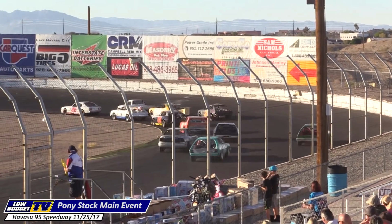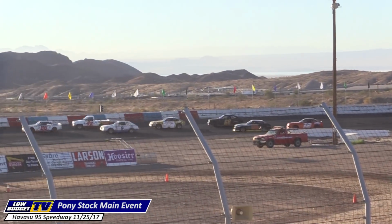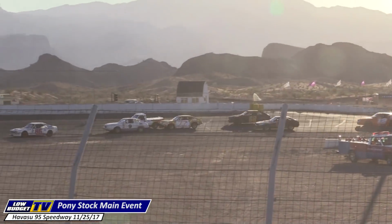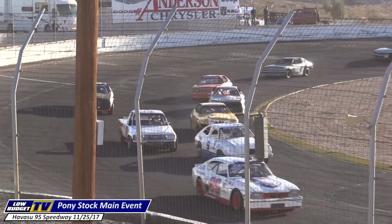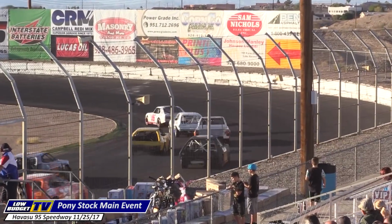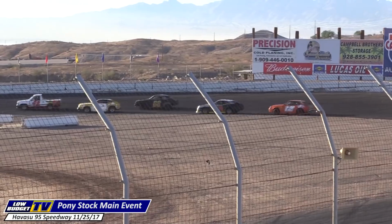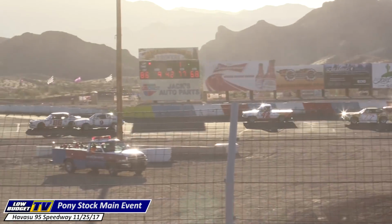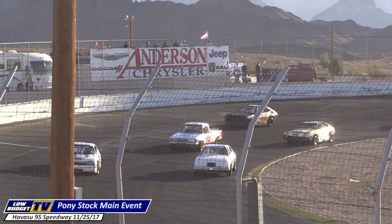Pony power into turn number one. One car going way wide. And contact. Oh yeah, here we go. Oh, and there's more contact. French getting into Cecil a little bit. Carrie Cecil is third in 40. Battle for the lead. Soares goes wide and around. Yellow.